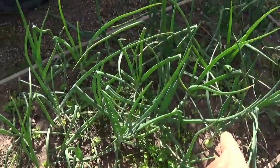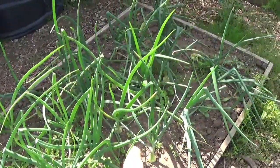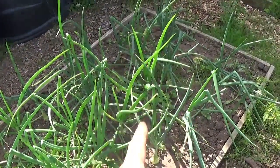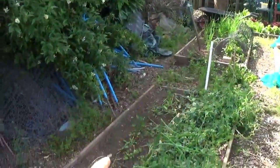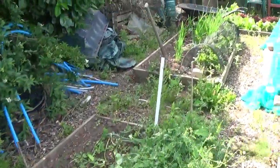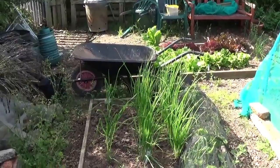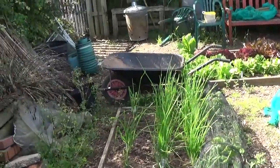Then from there on, they again are onion sets. They are, yes, they're Fen Globe again. I had some more. I sent for some more and I put them in. Again, a few more onions there, Bedfordshire Champion, and some peas here that will be ready to pick. And then up the end here, spring onions, which I've been harvesting regular. Need I say any more? Done really well.